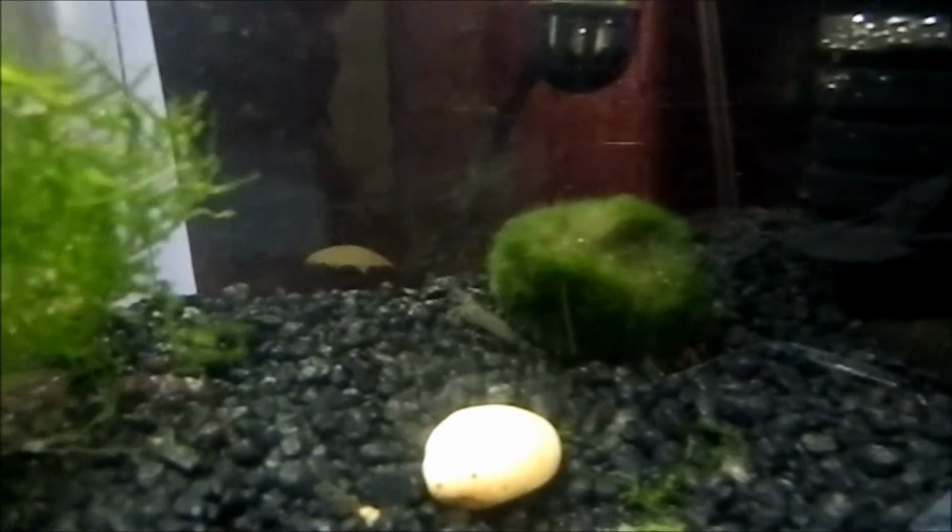But you can see some of the shrimp just shrimping away. I'm trying to focus on them, but it's focusing on the rock. And there's still at least like 10 or 15 in here, and then there's a couple of mono shrimps. That's what that big one is back there. So that's cool.